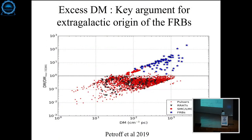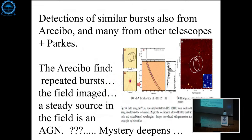What is remarkable is why people think this is extragalactic, because there is an excess number of electrons on the way, which cannot be accounted for. And this shows actually the ratio of the observed dispersion measure to the dispersion measure expected within the galaxy. And this horizontal line demarcates the ones that are outside our galaxy in principle. And again, I will skip over these details because they relate to the way the story evolved over time, and now based on whom you ask, they will have different versions of these stories.